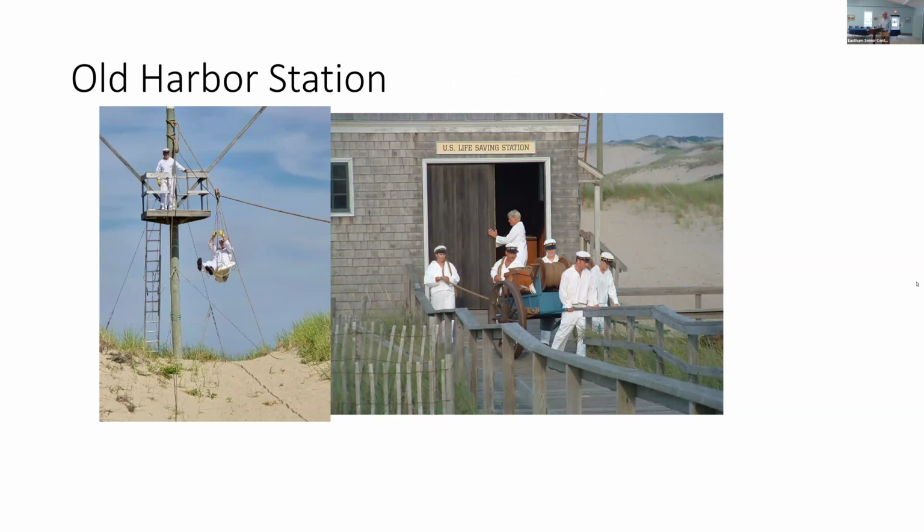Again, with the station, they now have the life-saving demonstration. They go through the demonstration of what they did at ships, where they shoot the line out to the boat and rescue the people out of the boat. Excellent. I think it's every Sunday. That was down for a while. We finally have a gunner or a cannoneer who can shoot the arrow to get to the boat.